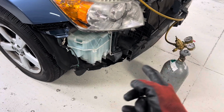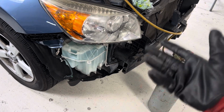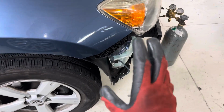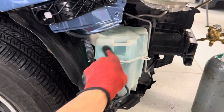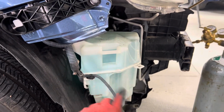Third video update. Previous accident: the customer claimed the AC didn't work after a bumper cover was put on. Theoretically, you would say the AC has nothing to do with this collision, because the collision was a little tiny one. It didn't even touch the wiring harness, it didn't even damage the water bottle.